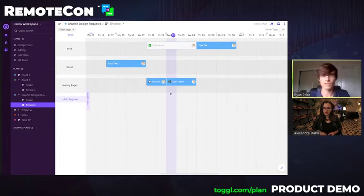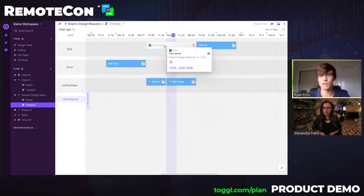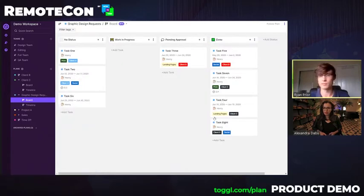So you'll notice here that task 3 has the in progress emoji and task 4 has the pending approval emoji. You can change that either in the board by dragging a task from one column to another, or you can also do it with a right click here. So change it to pending approval. Or you can see that this is what it looks like if you mark a task as done. It will be faded out white. And then when you switch back to the board view, again, it's automatically reflected here.